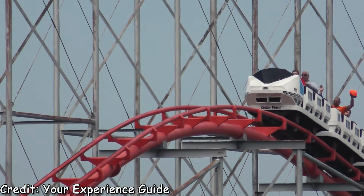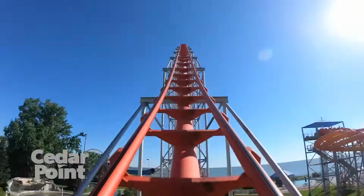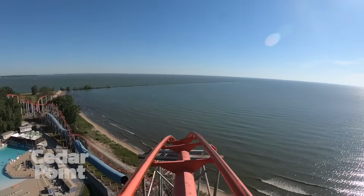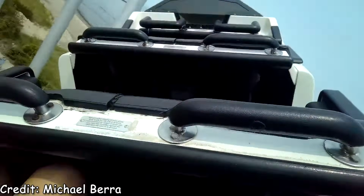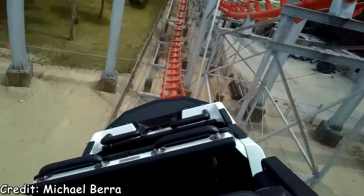While there are a few rows that are a little bit better in the finale, row 1 is more than satisfying, and plus you get a great sense of speed as the wind blows through your face, along with an unrivaled view. And it is pretty smooth to boot. I wouldn't call it totally smooth, but it's certainly smoother than the rows in the back of the train, or the back of the car, TBH.